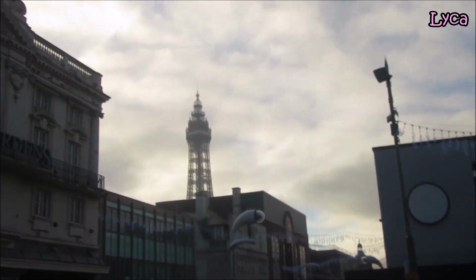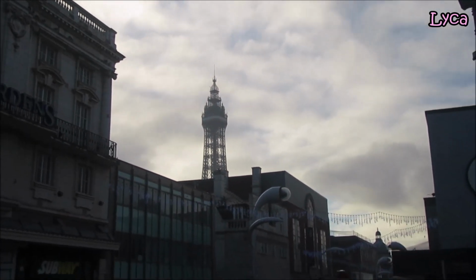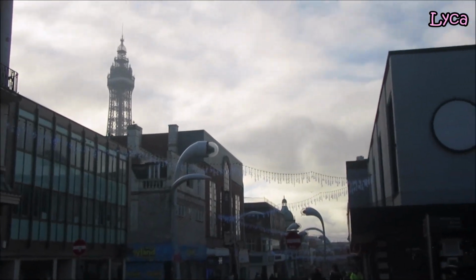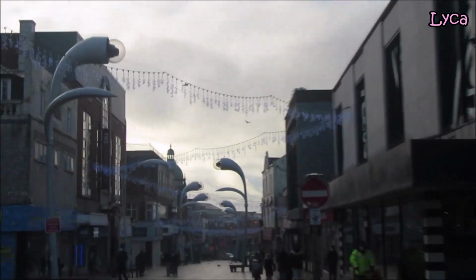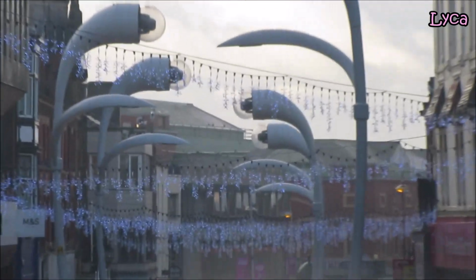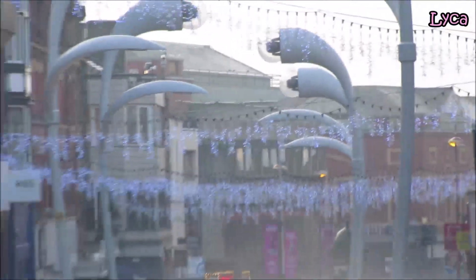See the tower over there? Still has no flag. And Christmas lights are still on. Let's go look at the Christmas lights. We'll zoom in on there. You can see how pretty they look.